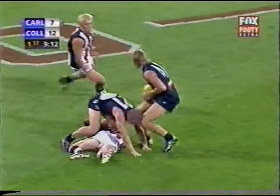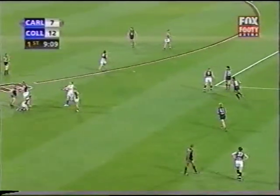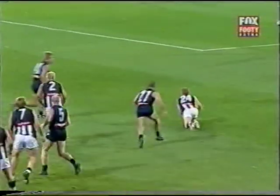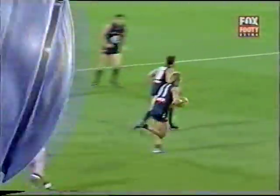Hands and knees, Lockyer tried to thread the needle, got one in the back. So Hume, who's been trying to punch up Lockyer all night, gives away the free kick. Derm, is that what you learn at Frankston, is it? He'll sort him out, Uni. I tell you what, you'll have to kill him to stop him.